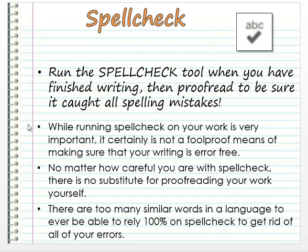While running Spellcheck on your work is very important, it certainly is not a foolproof means of making sure that your writing is error-free. No matter how careful you are with Spellcheck, there is no substitute for proofreading your work yourself. There are too many similar words in a language to ever be able to rely 100% on Spellcheck to get rid of all of your errors.